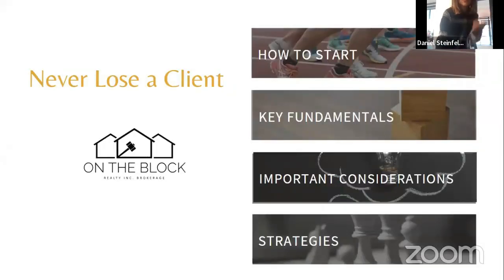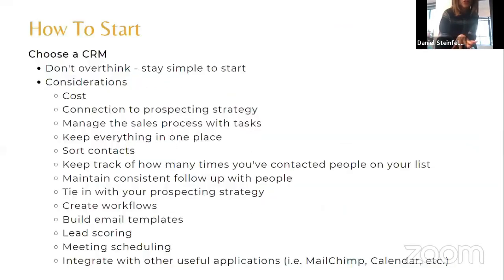Okay, so here's the agenda. In terms of how to start, raise your hands. Who has a CRM right now?